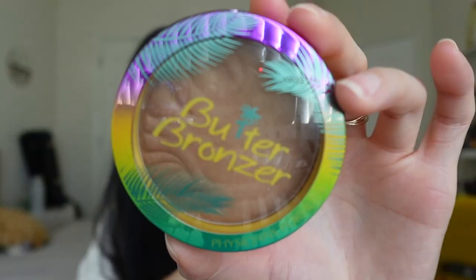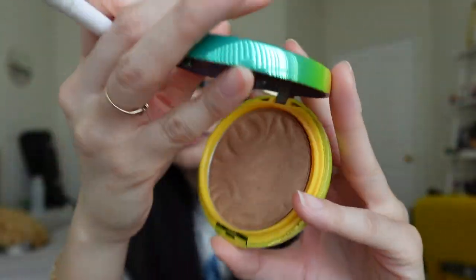So for my everyday go-to makeup, I don't use primer because I'm lazy. So we're just gonna jump right into the eyes. You guys have seen this before, so I use the Physicians Formula Butter Bronzer in the shade Bronzer. And I just use this Wet n Wild, this just big fluffy brush. And I put that all over my lids and blend it out into the crease.